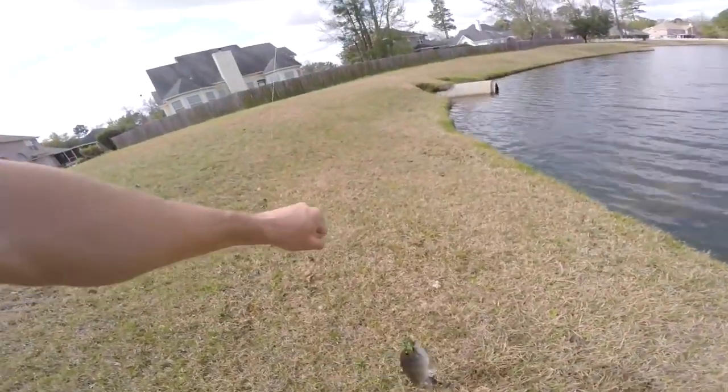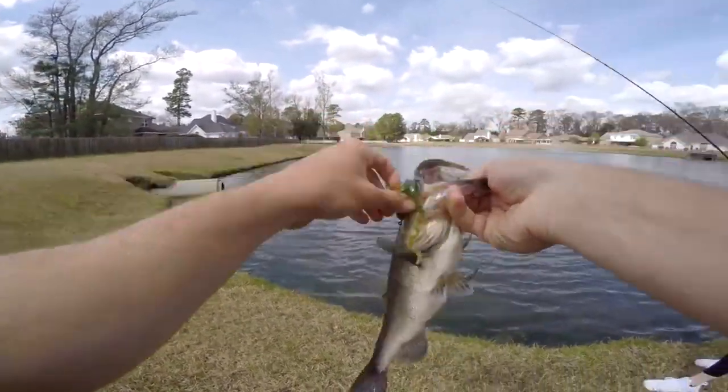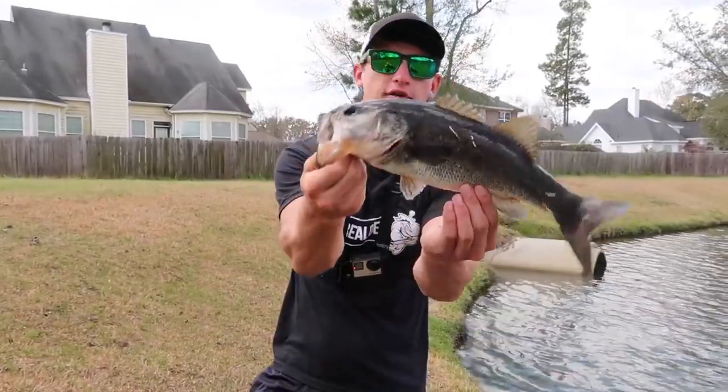I swear I've caught you like 5 times, buddy. I swear it's the same one I caught in the drain last time. Solid 2-pounder right there, if that. He might be pushing 3/4. That's the same fish I caught last time. His lip is jacked. All right, boys, third fish of the day.